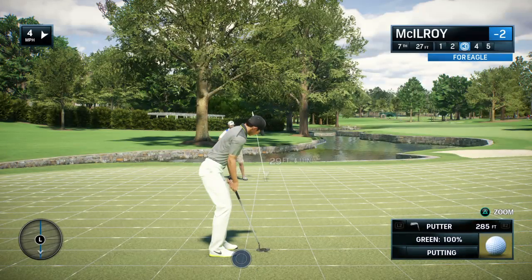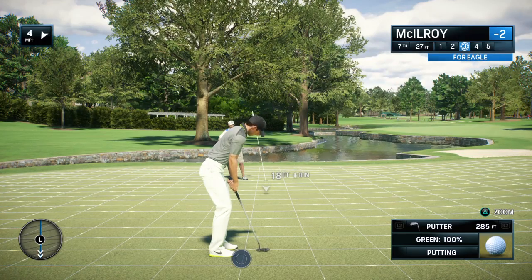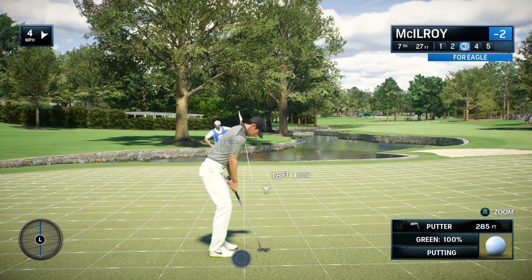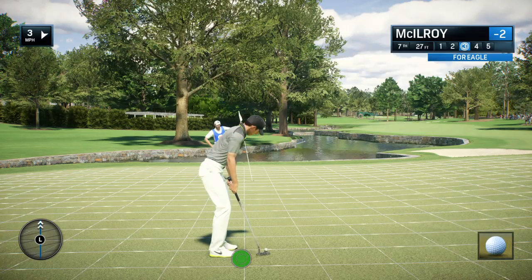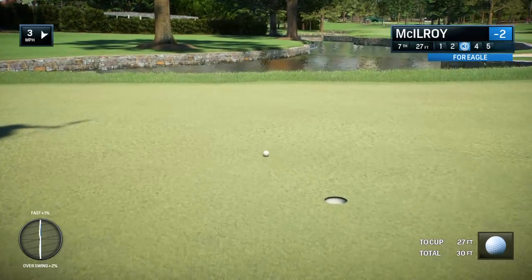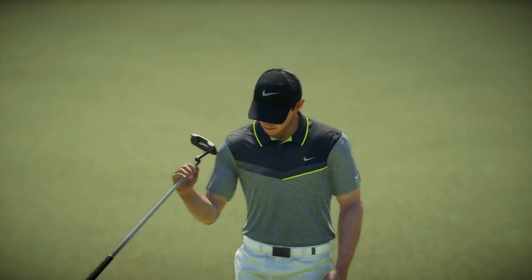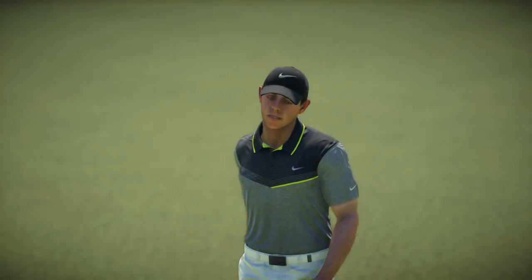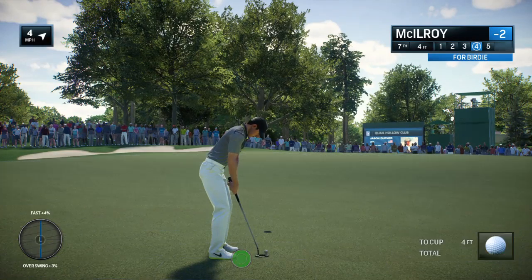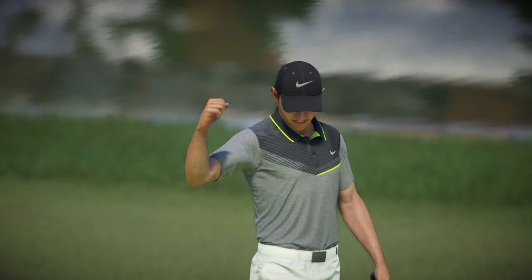He can really get red hot with a putter. Let's see what McIlroy does. Well, you couldn't ask for much more than that, except to make it. Just needs to keep it steady here over the putt. That's a birdie for McIlroy. He's just so explosive.